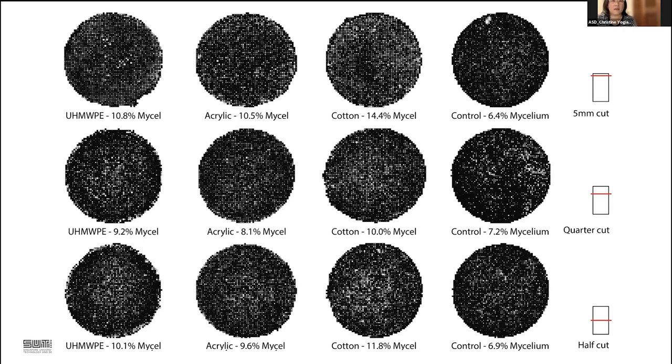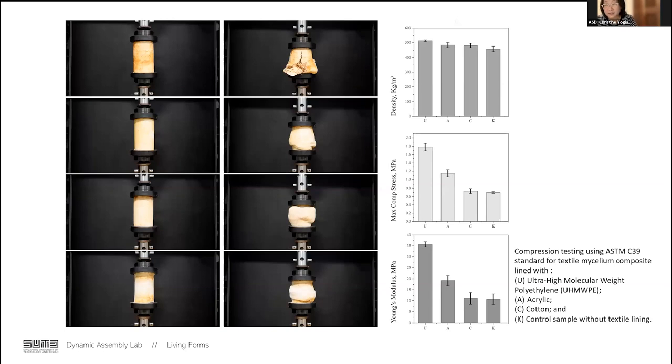And of course we have one that is the control with no fabric at all. And so we cut through all of them and tried to study the different composition of different density of growth at these three areas. And we're pretty excited to see that cotton has the highest density of growth, right? And so we got pretty excited at this point. However, it turned out that we have to have other findings to consider.